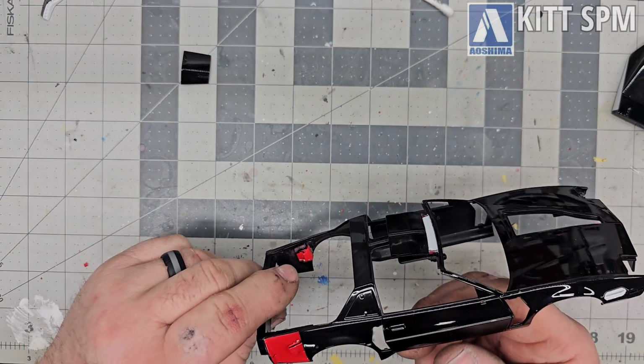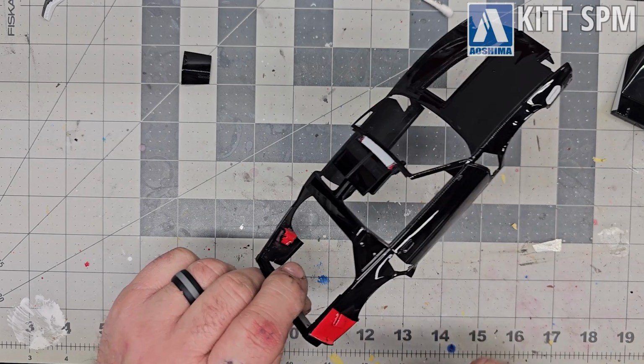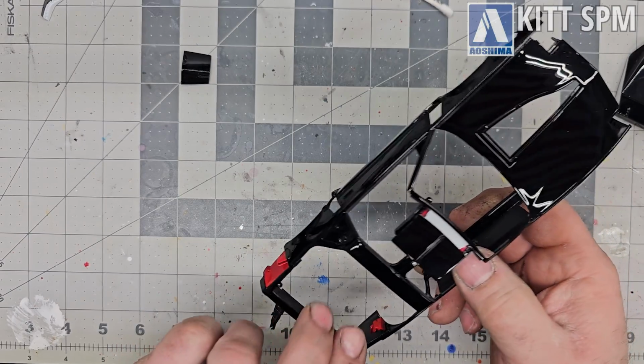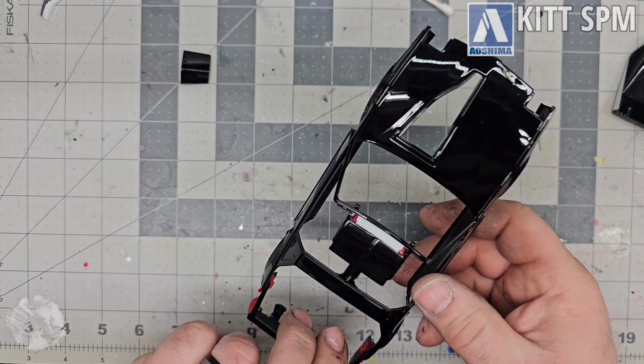So here we are. This is where we're at. That gave me hell. I had to do that over. I wet sanded that completely out. I had a blister in it and it just would not go away. So I just wet sanded the whole thing out, retaped it up, and did that.